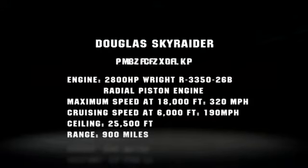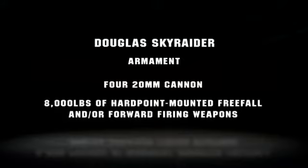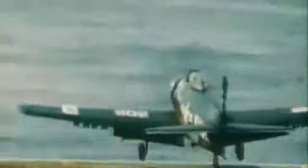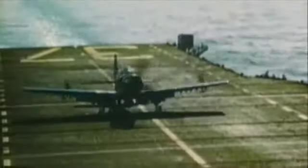As the war in Korea rages on, additional orders flow into the Douglas factory. The design team determines that these problems are partly the result of poor landing technique. In response, pilots are given additional practice. Also, the SkyRaider is strengthened to withstand heavier impacts.